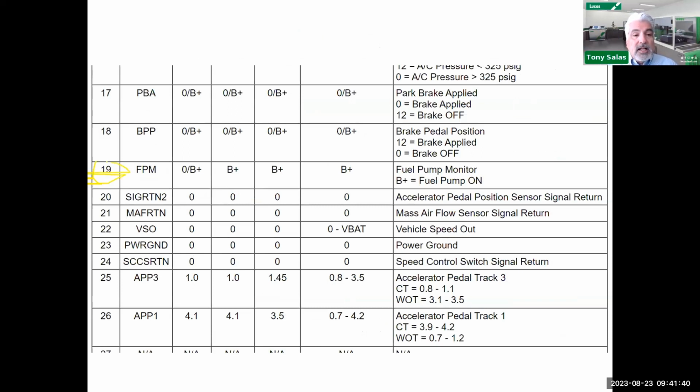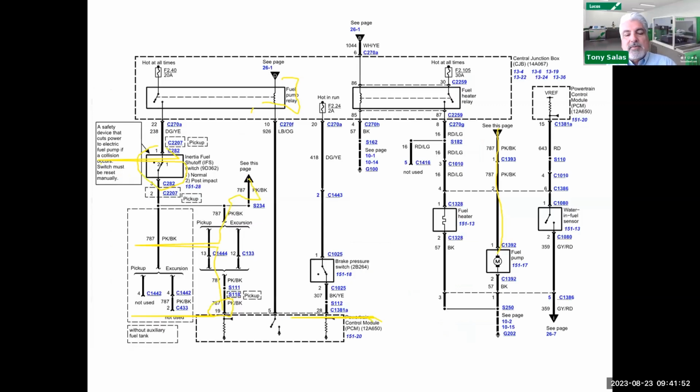So another thing I can do is test drive the truck and put it in a graphing form. If it drops out and the vehicle stalls, I know that I lost voltage and not fuel pump monitor, because that's what he's doing. If you look at the diagram here, he's literally monitoring the voltage. Is there a voltage signal? In other words, is there power going there? So he taps into that on pin 19. He's connected in parallel with it to monitor that fuel pump to see if it's getting power to it.